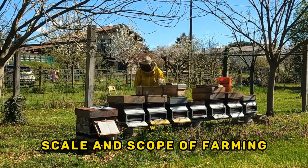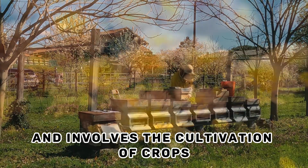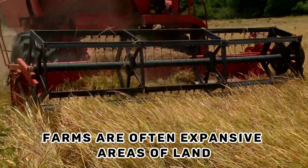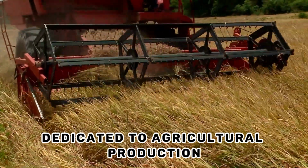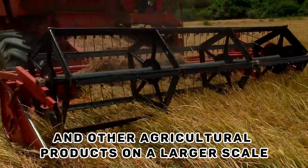Scale and scope of farming. Farming is typically carried out on a larger scale and involves the cultivation of crops or the raising of livestock for commercial purposes. Farms are often expansive areas of land dedicated to agricultural production and are aimed at providing food and other agricultural products on a larger scale.